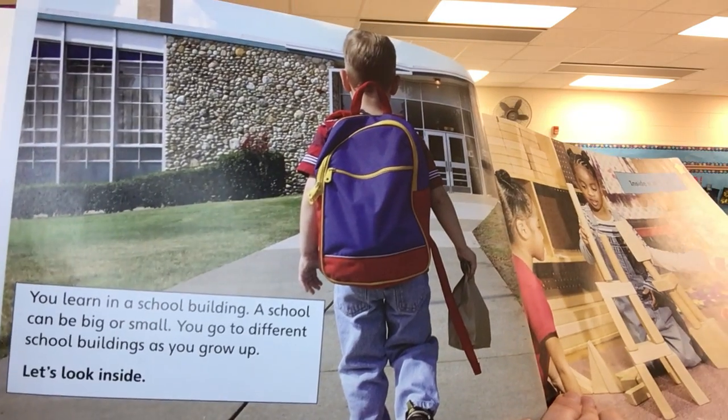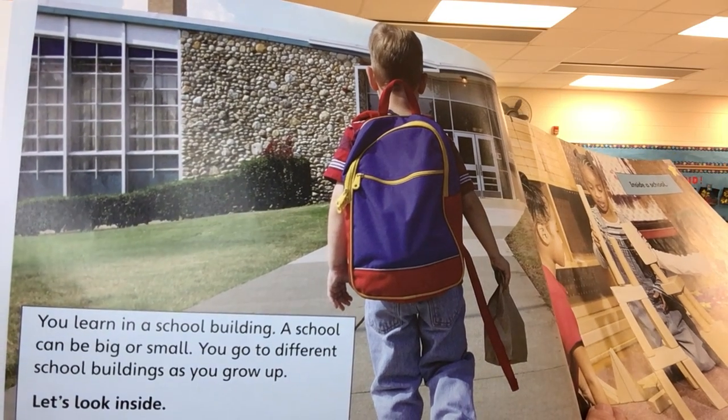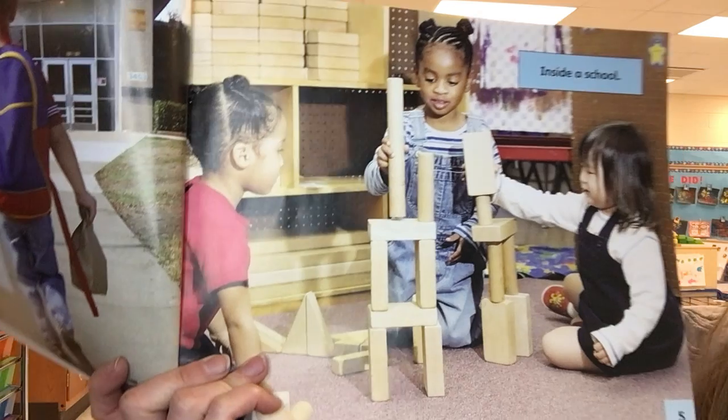You learn in a school building. A school can be big or small. You go to different school buildings as you grow up. This is the outside of a school building. See, he's walking up to it. And this is the inside.